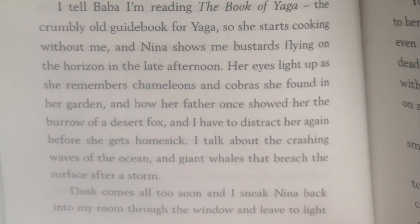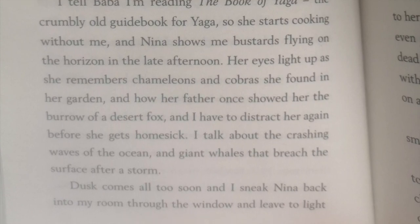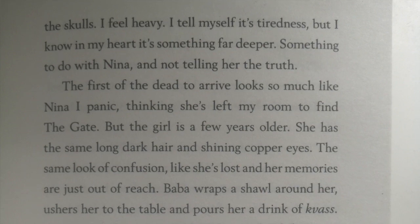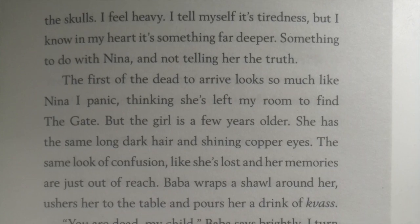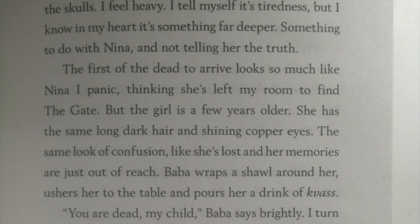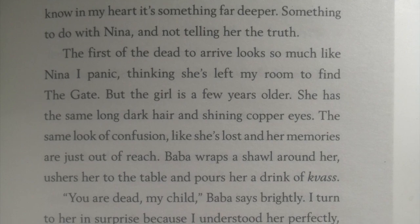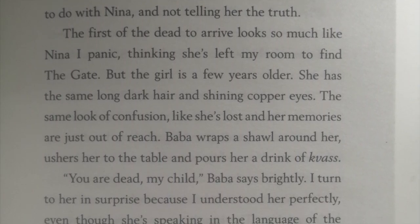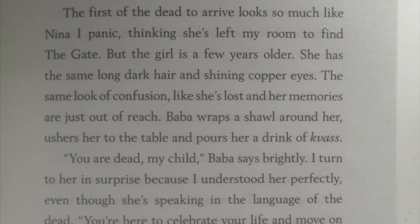Dusk comes all too soon, and I sneak Nina back into my room through the window and leave to light the skulls. I feel heavy. I tell myself it's tiredness, but I know in my heart that it's something far deeper, something to do with Nina and not telling her the truth. The first of the dead to arrive looks so much like Nina I panic, thinking she's left my room to find the gate. But the girl is a few years older. She has the same long dark hair and shining copper eyes, the same look of confusion, like she's lost and her memories are just out of reach.